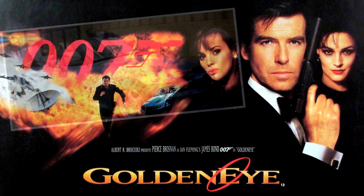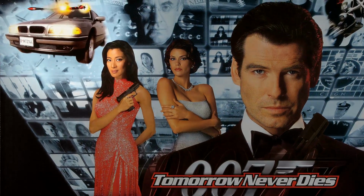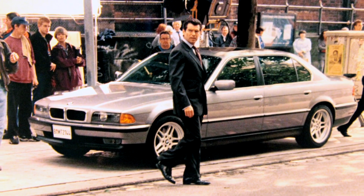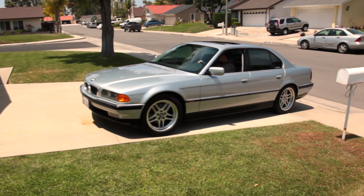So usually Bond's driving an Aston Martin, something really sleek. Why do you think the producers chose this make and model? For the previous Bond film, GoldenEye, they had the Z3, which was the first time that car was introduced, but it didn't have any gadgets. So the next film, Tomorrow Never Dies, they wanted a car that kicked some ass, that had all the gadgets, so they put it in this great big four-seater, which kind of worked out because Bond was pretending to be a banker.